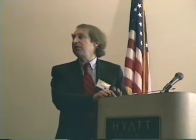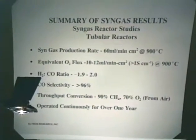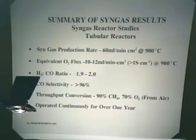These were membranes that were operating at 900 degrees centigrade, something I haven't mentioned before. The membranes themselves are about 1 millimeter thick, and they were able to mediate oxygen across the membranes at a rate of around 10 to 12 mL per minute per square centimeter. The hydrogen to CO ratio was around 2. The conversions we're getting are essentially very close to 100%. It really depends on your process operating conditions. We're utilizing about 70% of the oxygen from the atmosphere per pass in the reactor.